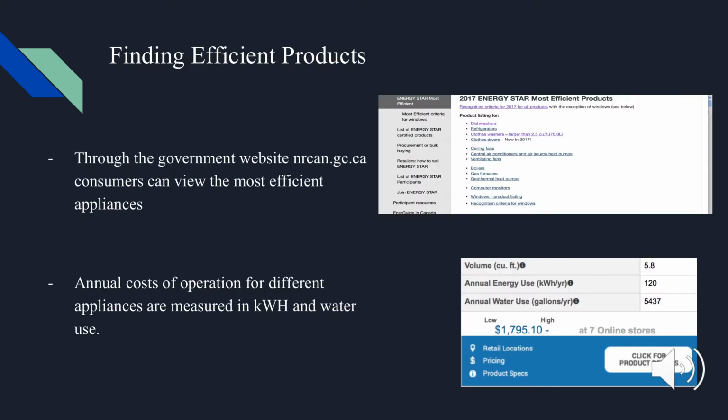Some may wonder where these appliances can be found. Luckily, the Government of Canada has provided a platform for which the most efficient household appliances are easily accessible via a website. nrcan.com provides a deeper look into the use of household appliances by providing annual estimates of costs related to various footprints of these appliances. A large spectrum of appliances are archived into different categories ranging from dishwashers all the way to computer screens and the efficiency of certain windows.